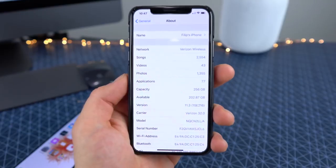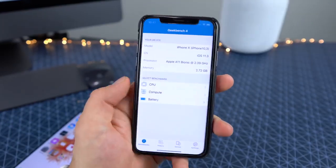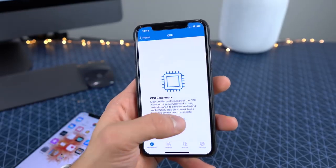And here's my phone, so I just want to show you I am running the final version, 15E216. Let's go ahead and perform a Geekbench, see what kind of performance we get.